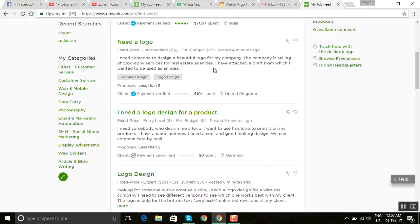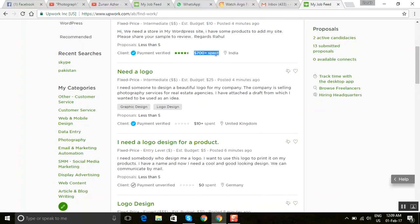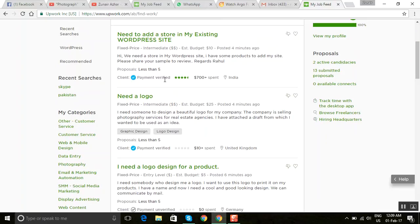The next thing is that it's better to apply to those jobs which have already spent some money, which you can see here like this, because again, even if the payment method is verified but the amount spent is really low and there is no feedback on the client, then it's a little risky. So I would prefer that you just apply to jobs which have their payment method verified and a good review.